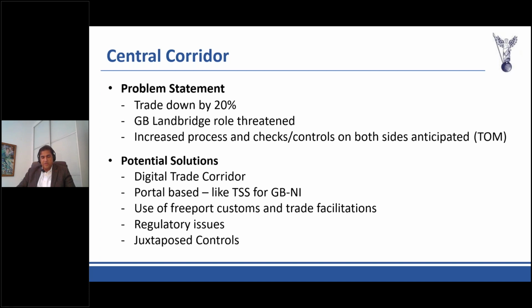If you have a customs site in a Freeport, you essentially have the potential for customs simplifications and trade facilitations there, customs warehousing, that type of thing. So there are certainly things that can happen if Anglesey is in fact determined to be a free port. And one of those things that we focus very closely on is this idea of a digital trade corridor for goods that are flowing on the central corridor. So there are many initiatives that are going forward, and I think you heard some of them discussed.